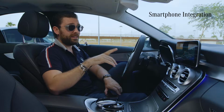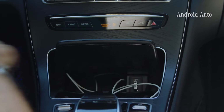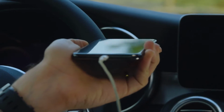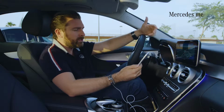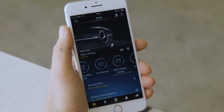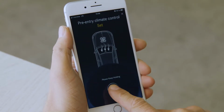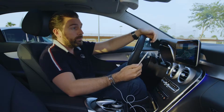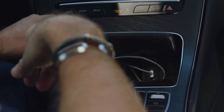Speaking of easy, I can connect my phone via Apple CarPlay or Android Auto simply using a USB cable. With the Mercedes Me app, you can check out the status of your car. So you can see things like the total range left in your fuel tank, or even if your doors or windows are open. But what's specific to the hybrid is that there is a function called pre-entry climate control, which allows you to precondition your car remotely. So if you wanted to cool it down or even heat it up, you can set this via the app before you get in your car.